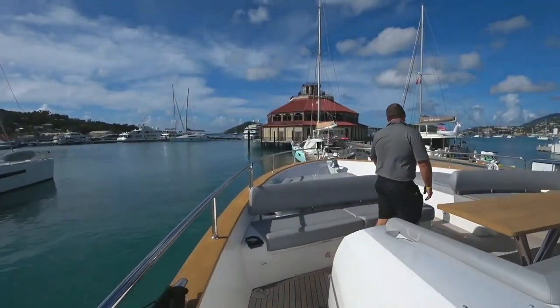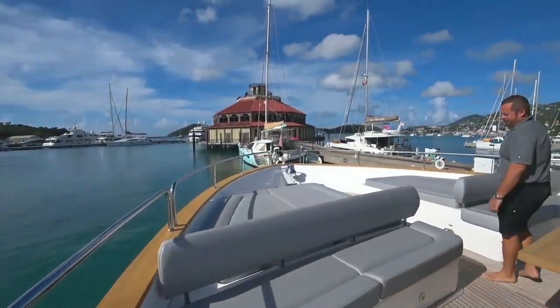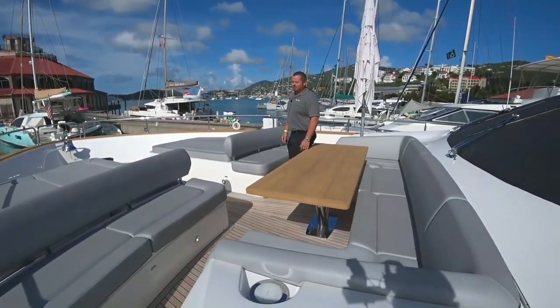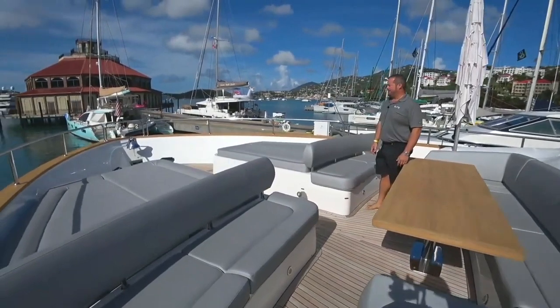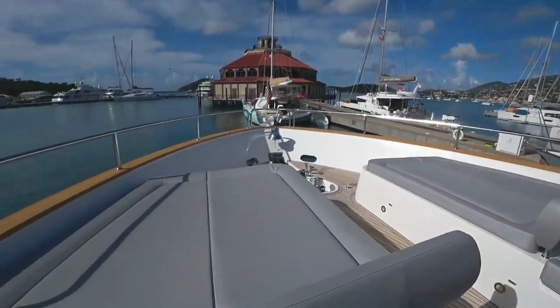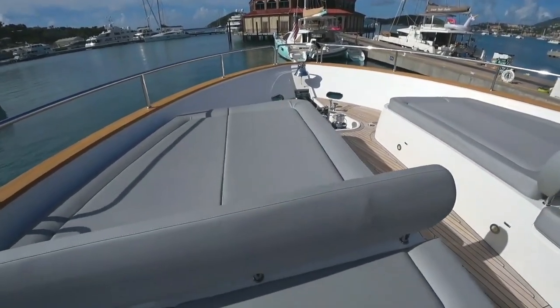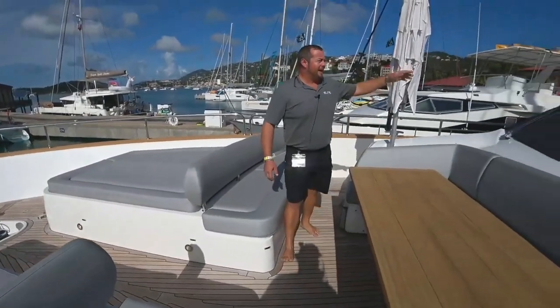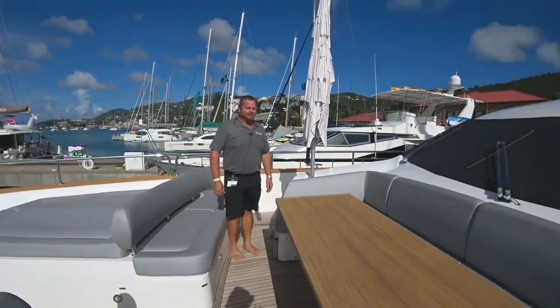And here's our foredeck area. Just tons of beautiful seating for our guests to enjoy aboard Elite. These large sun pads, really a nice area. Like I said, we can change the zones of the music so the guests can be up here and have their own independent party going on, and the guys can be anywhere else. Aft deck, sun deck, everybody can be listening to different tunes.